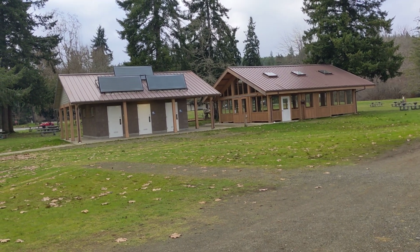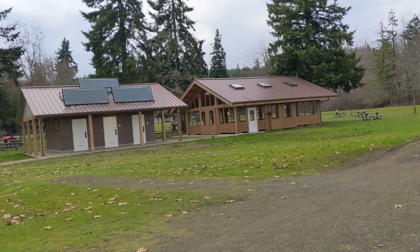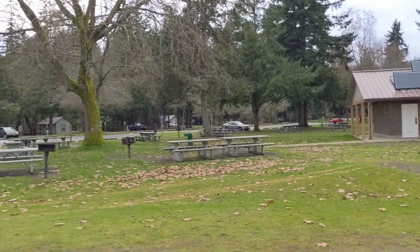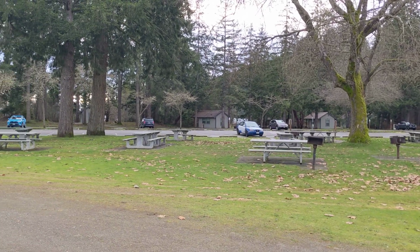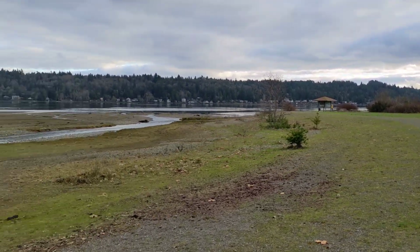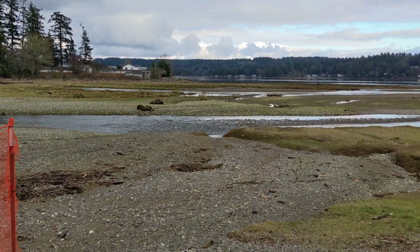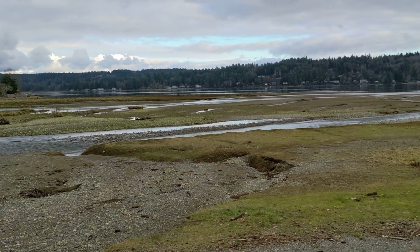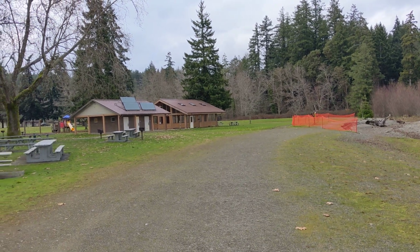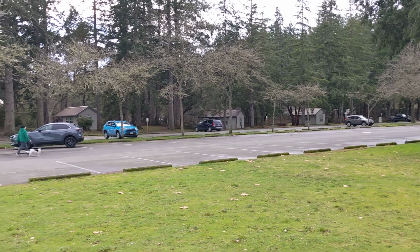Now I'm closer to the water, so this is a good view of the bathroom shelter, which I just noticed has solar panels, good for them, and the kitchen shelter. And you have all the cabins. And then turning, we're closer to the waterfront. So there's your barrier. There's a stream that's running down to the water. Okay, another orientation. That's where the bathroom and kitchen shelter are. Cabins.